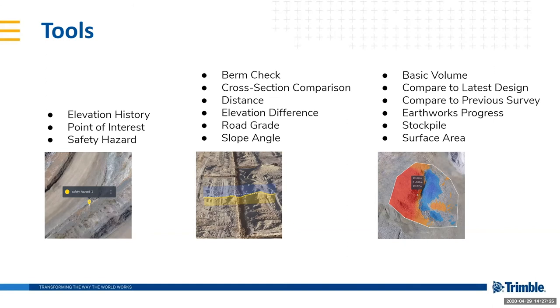So this is how you compare. You get your cut fill volumes, you compare to your designs, compare survey to survey, and you do your earthworks progress tracking, and of course your stockpiles.